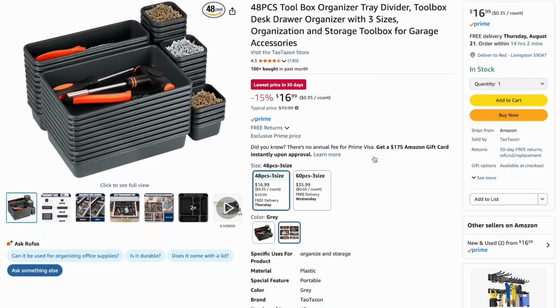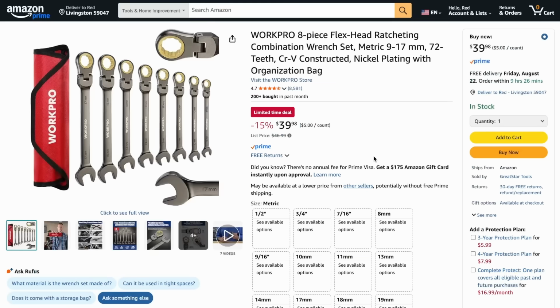Anyway, they're great for organizing all your drawers, whether you're having screws and stuff like that or miscellaneous stuff around the house. Get organized, all right? And at this price, lowest price in 30 days, it's $17 for 48 pieces. Just get some.